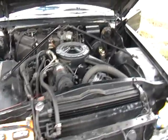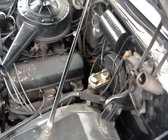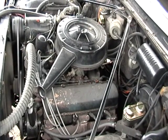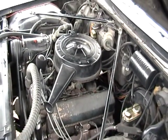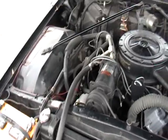.429 automatic. Got a new master cylinder, new power steering pump, new alternator. The front end's been rebuilt. New shocks, all new components for that. New battery.